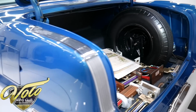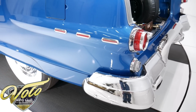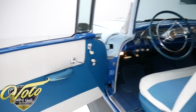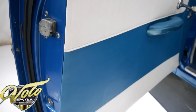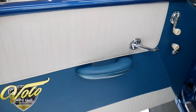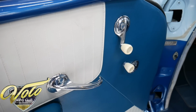The back glass must be new. It's crystal clear. Door jambs are painted nice. The nuts and bolts and hardware is clean. New weather strips. Door panel's been replaced. Look at the handles. The white plastic knobs are not broken.